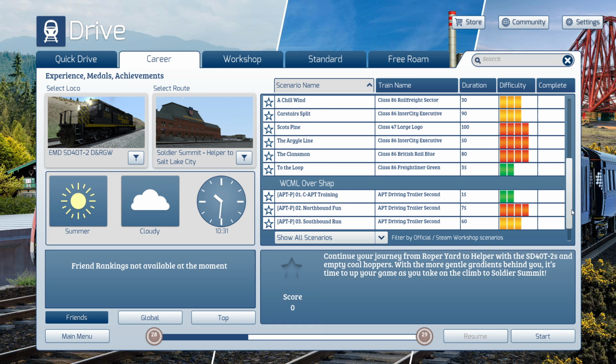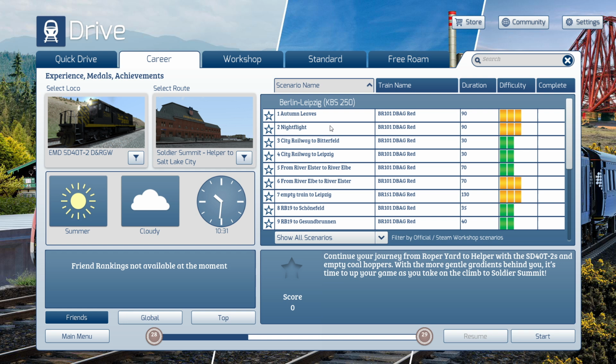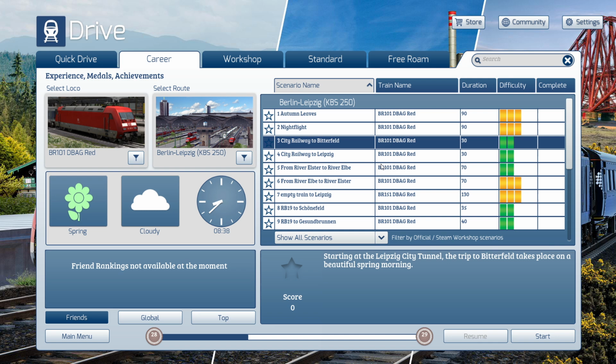Let's go back up here. That's because you're going to go back into Europe. So let's do... We'll do that one next. A nice, simple one. Then after that, I haven't got the faintest idea, so I'll just make stuff up as I go along. Right, so that is the plan.